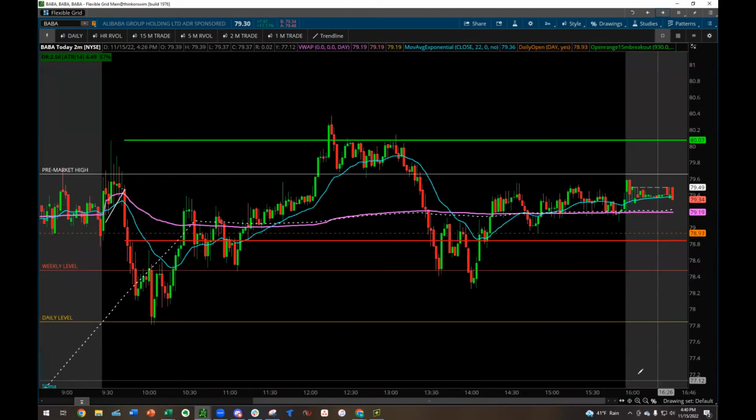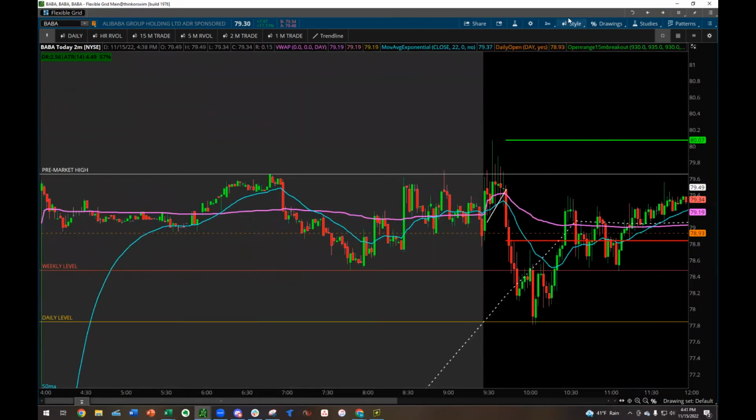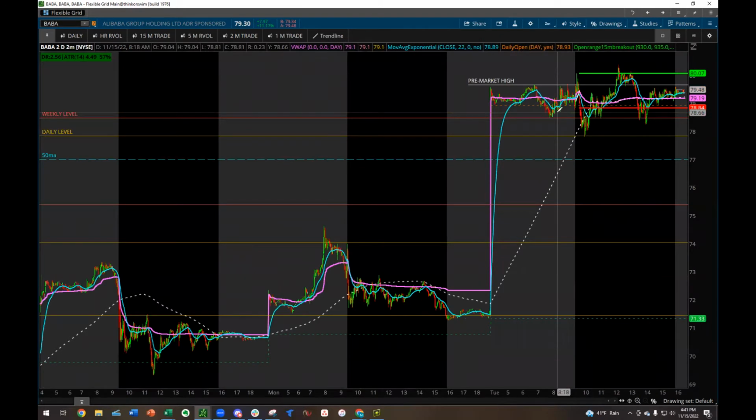Coming into this trade, like I said, BABA was a gap up, and you can see pre-market in here. Let me expand this out a little bit. Can you guys see that? Chris? Yes. Simon, can you guys see that? Sorry, I was muted. Yeah. No worries.